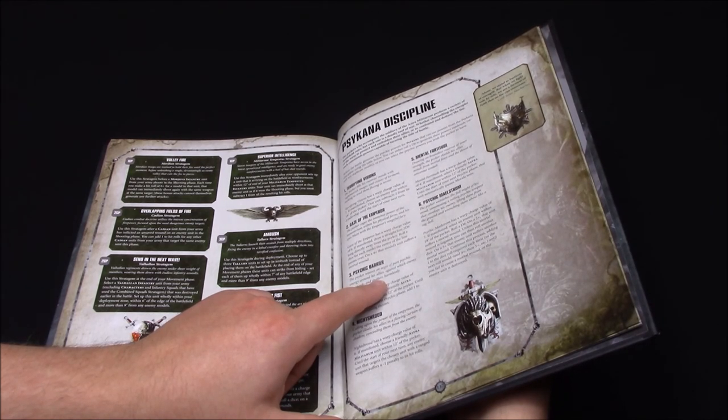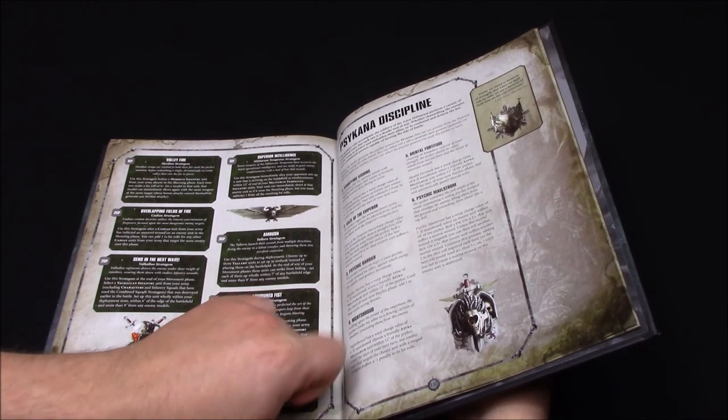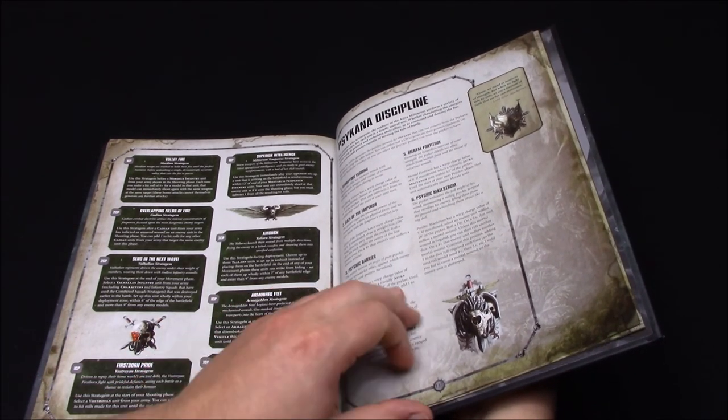If manifested, select an enemy unit within 18 of the Psyker. Roll a d6. On a 2+, the unit suffers a mortal wound unless the mortal wound is negated. You can then roll another dice. On a 3+, that enemy suffers another mortal wound. Continue the process, adding 1 to the dice roll required each time, so that the next mortal wound needs a 4+, then 5+, then 6+, etc. until you fail to cause a mortal wound or the enemy unit is destroyed.